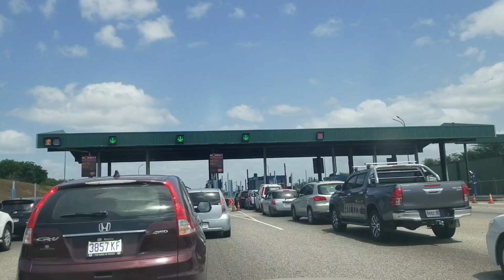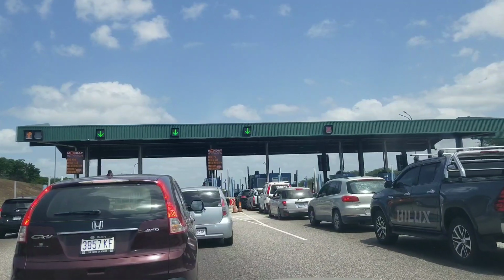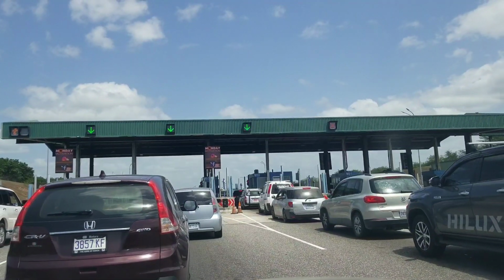But I've never seen this toll plaza so busy. Not sure what's going on, why so many people are using the road today. Today is a Saturday.